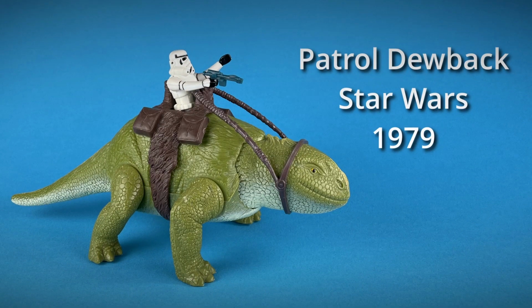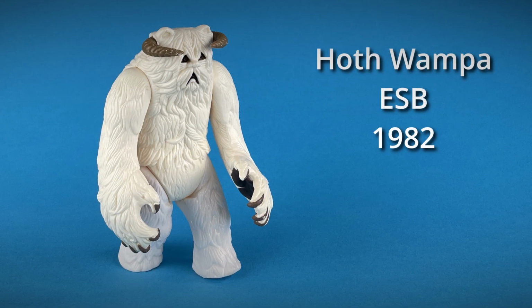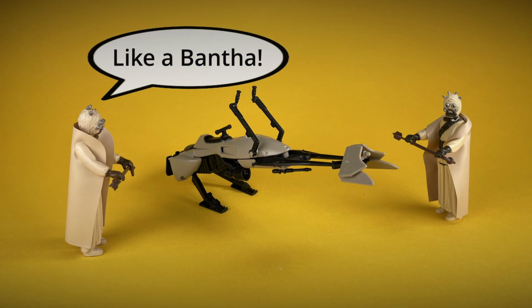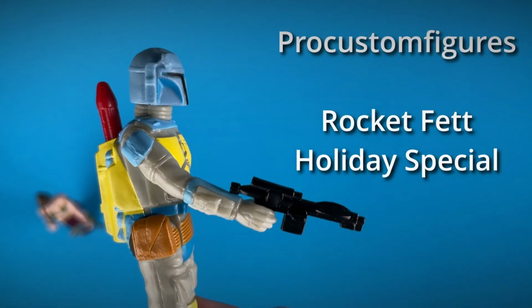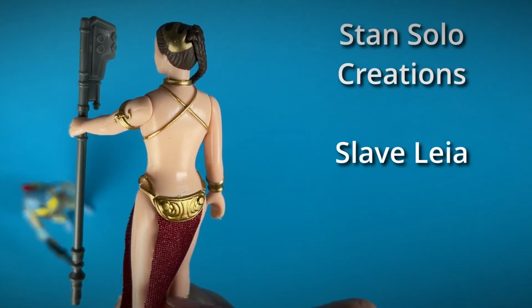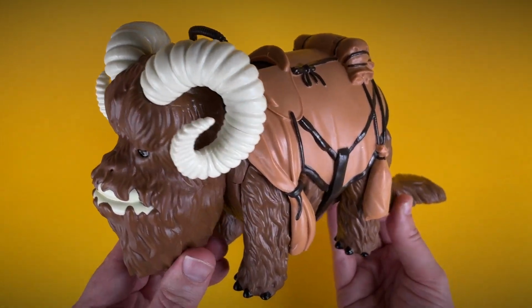Back in the 70s, Kenner never released the Bantha. We did get the Dewback in 79, followed by the Tauntaun, the Wampa, and finally the impressive Rancor. And we loved these creatures, but the Bantha was always missed. We had Sand People figures, but no transportation for them. Until now, that is. We are very fortunate to be in a time of customs. We can thank modern production techniques and passionate fans for that. And these customs are of very high quality. And this Bantha is very high quality in every aspect.